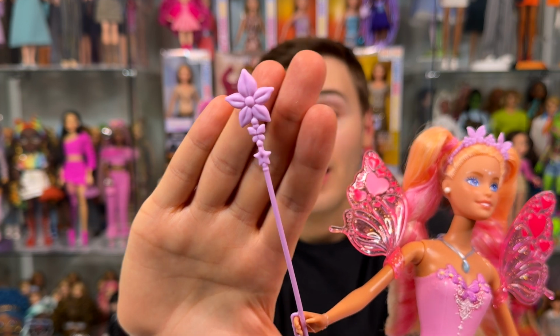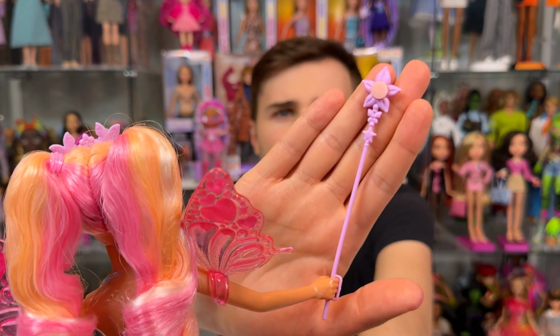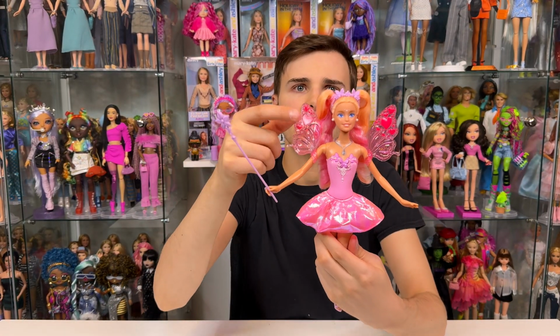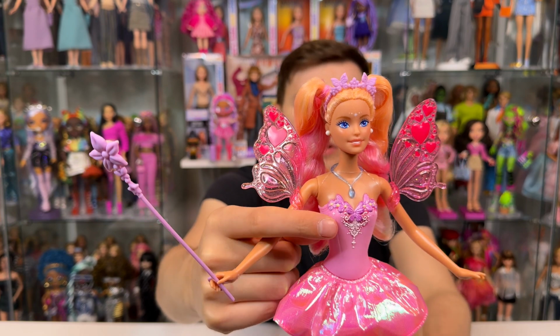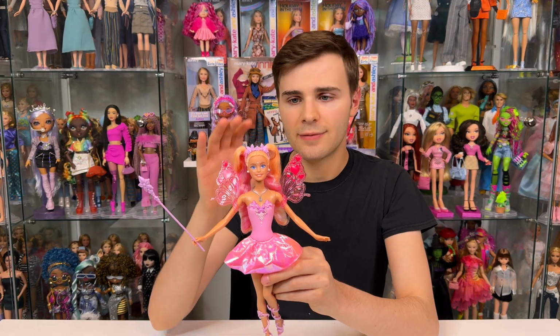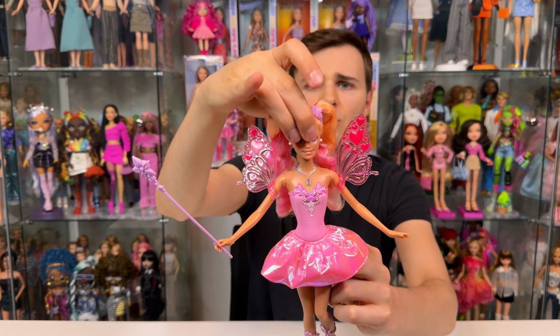It is purple, and on the back of the wand you've got a little sponge where you can do the hot and cold water. You can dip this in hot or cold water and then apply it to the wings or to the top. And then for her body and her articulation, she's just got the standard 5 points. So she can nod and rotate at the head.